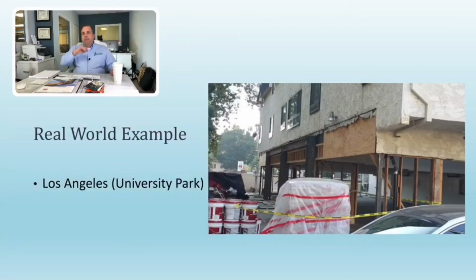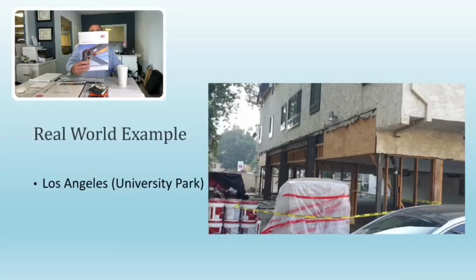Anyway, this is a picture of a retrofit in the city of LA. It has some moment frame, some shear wall, and some steel posts. There are two different moment frames. There's one that's welded on site, which is this, and then there's another one that I'll share with you later, created by Simpson. Give me a close-up shot of this.